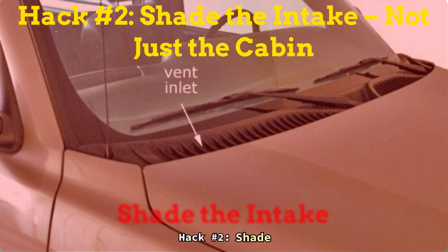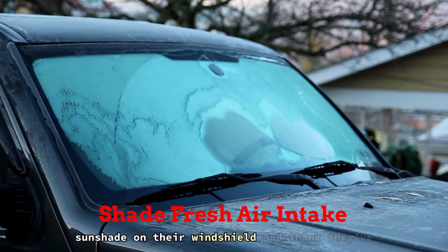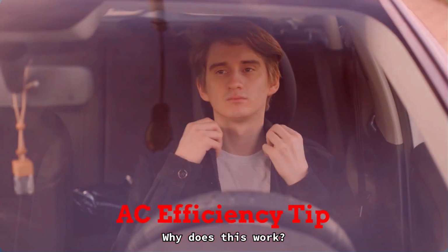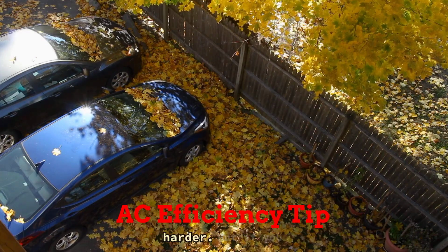Hack number 2, shade the intake, not just the cabin. Most people slap a sunshade on their windshield and think they've done enough, but here's a pro move: shade your car's fresh air intake, too. That's the vent area at the base of your windshield, usually near the wipers. Why does this work? Because when that intake gets baked by the sun, your AC pulls in hot, stagnant air, making it work way harder.